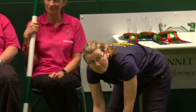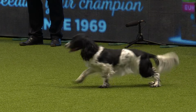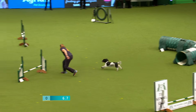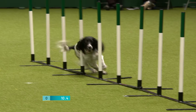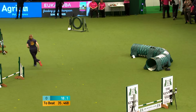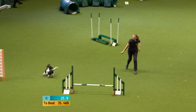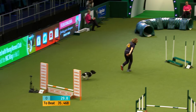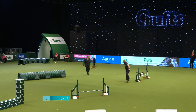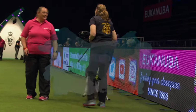So next to go, Michelle Patient with Freesia, the working Cocker Spaniel. Skymara Cheedale is the full kennel name. Into those weave poles. Nicely done. Across the arena there, swapping sides for that right turn. Into the tunnel. Looking to beat 35.468 on a clear round. As we go over the final jump. Well done, Michelle. That's the clear round. Goes into second place. Well done.